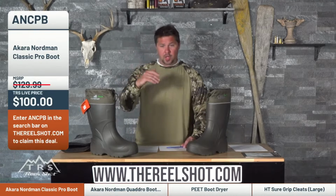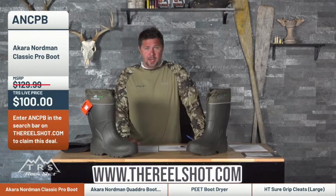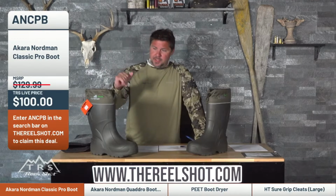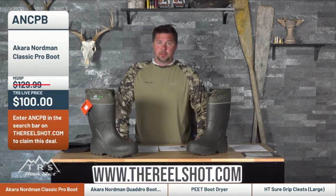So you can see the code and all the information on the screen right now. $100 is our sale price. Remember, that's only on therealshot.com, so take advantage of that. It's available in men's sizes 7 through 12. The height of the boot is 15 inches. There's a lot of cool things about it, so check it out on therealshot.com.